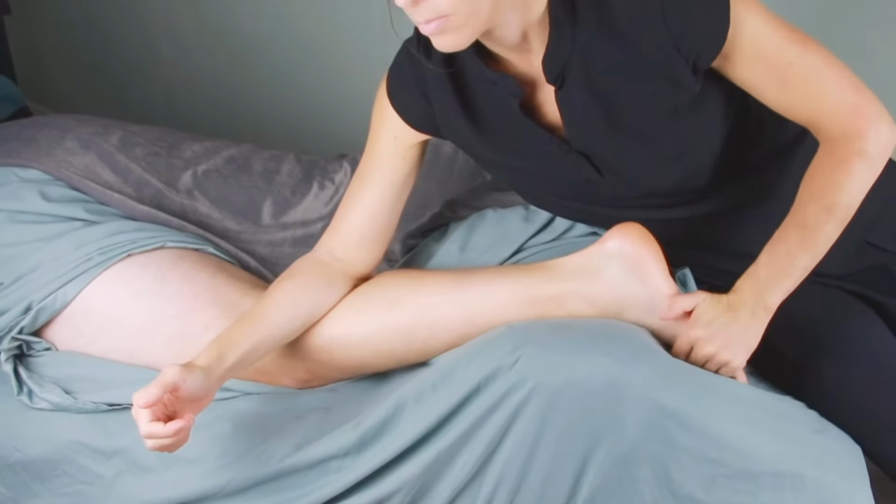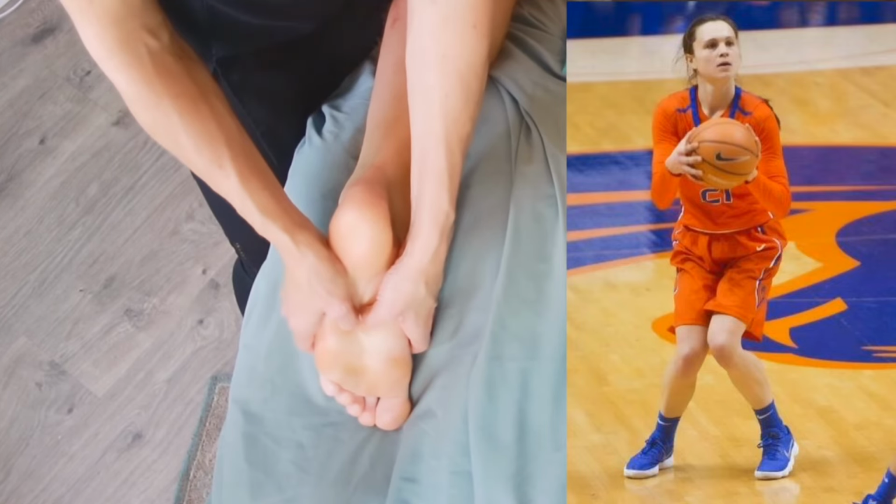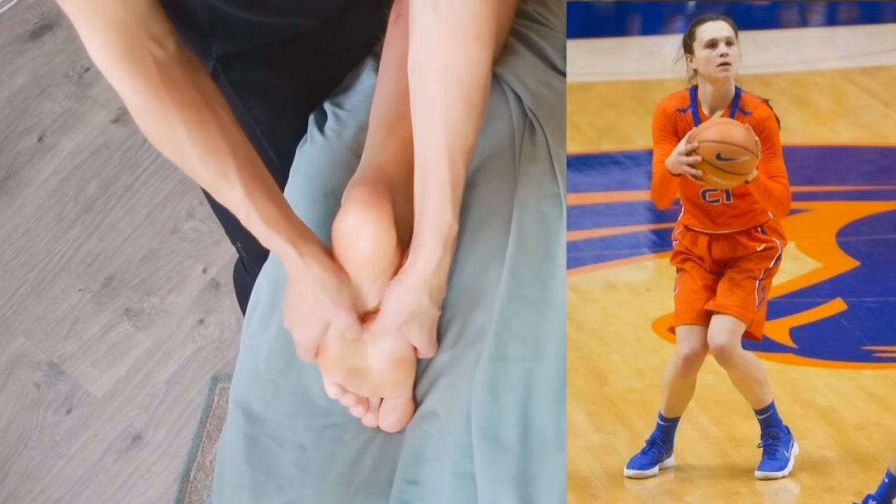And if you watch them jump and their knees look like this, they probably need to have some arch work done. When an athlete has this condition called valgus knee or knock knee, it can cause MCL tears or just knee pain, and that can also be caused by tight internal hip rotators and adductors, and we're going to address those in a minute.